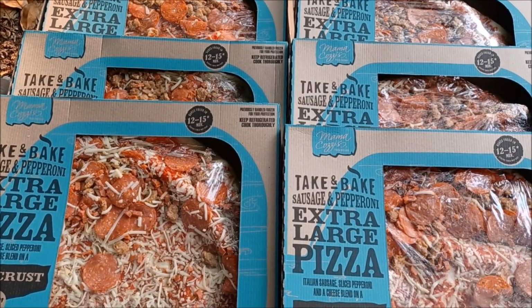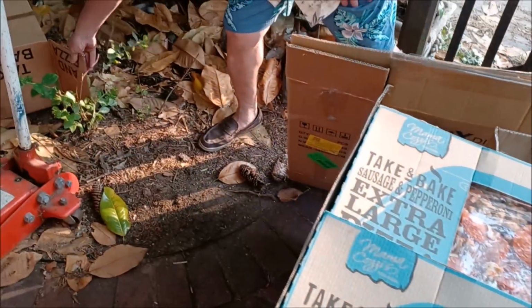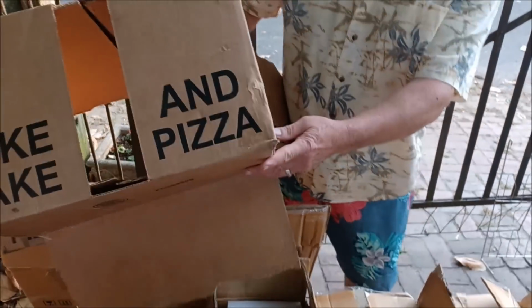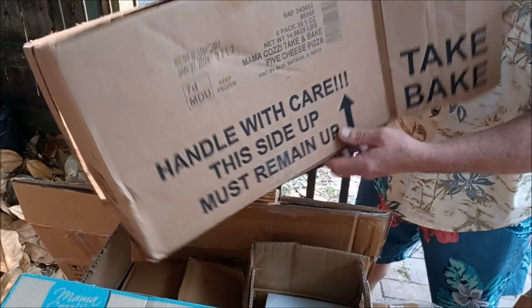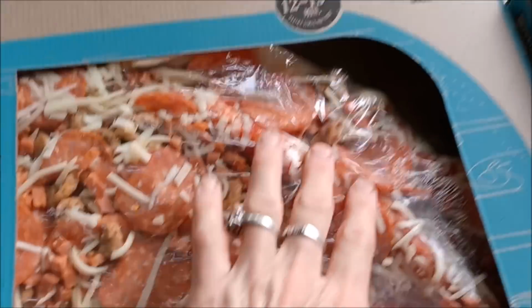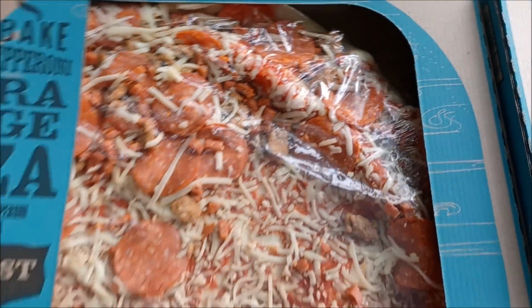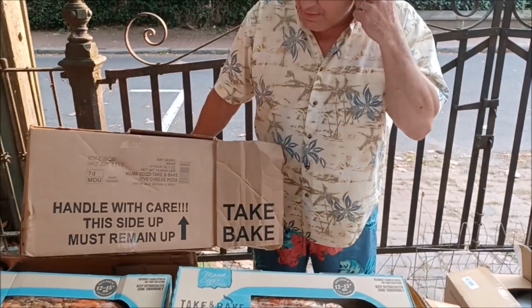I know. You know, it's funny. They were in their box, in the case they came in. They hadn't even been uncased. But you know what's funny? It says this side must remain up, and it was sideways, which makes me think all the pizzas pushed to the end, and you can't really fix them to sell them. It's a wrinkle, like when you push the sofa on the carpet the wrong way.